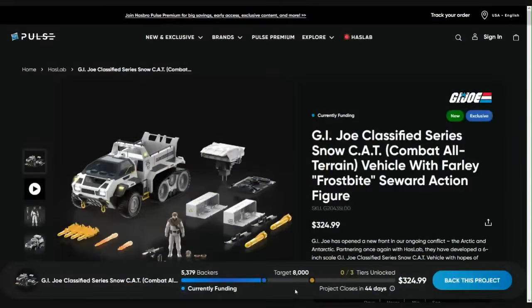And yeah, the excitement, the hype for the Snow CAT is real. It's here. And oh, absolutely, it's going to get funded. I mean, right now, I just did this a few moments ago. It needs 8,000 to have the base funding done so it can get started with production. Well on its way. It's at 5,379 backers already.